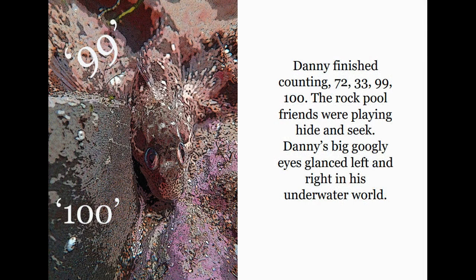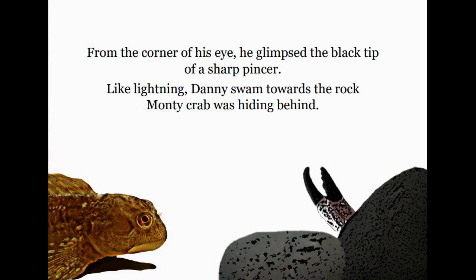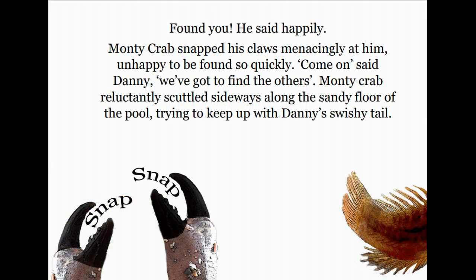Danny the Shanny finished counting. 98, 99, 100. The Rockpool friends were playing hide and seek. Danny's big googly eyes glanced left and right in his underwater world. From the corner of his eye he glimpsed the black tip of a sharp pincer. Like lightning, Danny swam towards the rock Monty Crab was hiding behind. "Found you," he said happily.